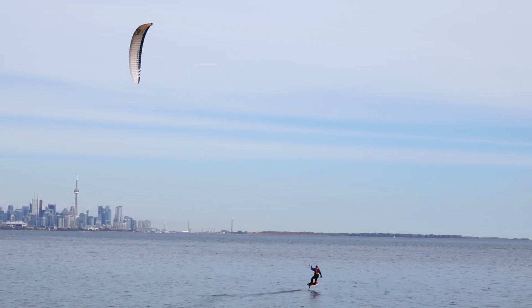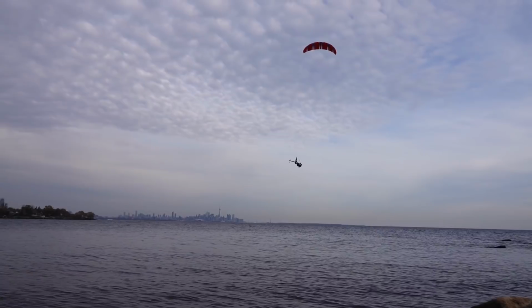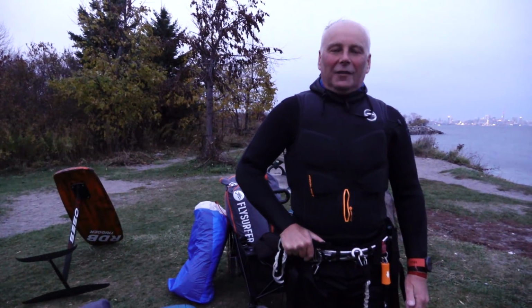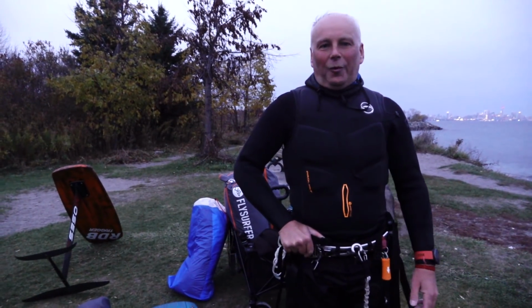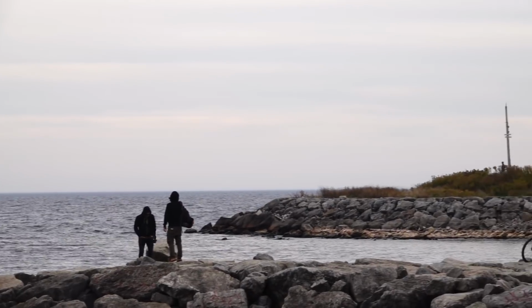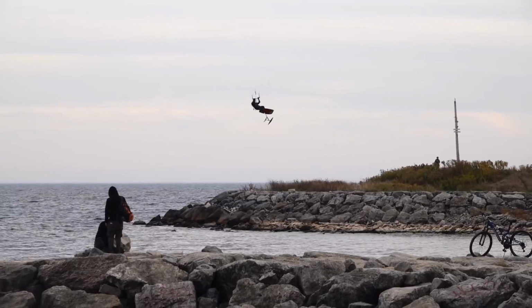I don't know if that's fair to the Sonic, because Sonic was a little bit smaller, but today I jumped about 2 meters higher on Elf, and I think the hang time was a bit higher on Elf as well. But again that could be because Elf was 12 meter and Sonic was 11. I'm not sure about wind conditions too. It felt like it was more dominant when I was flying Elf.